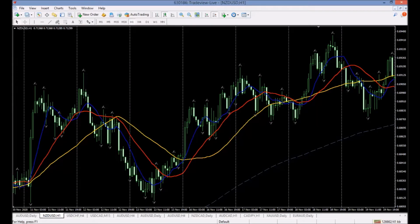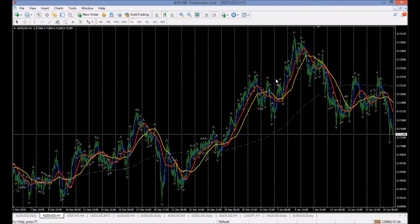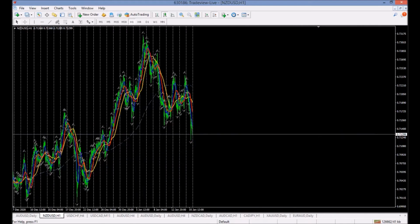Let's get to it. Hey guys, welcome to another video. We're going to look at the New Zealand dollar. Been meaning to do a review of this pair for a while. This pair is just looking beautiful. Let me just show you real quick the trade I'm looking at and why I'm looking at it. I mean, it's such a beautiful trade.